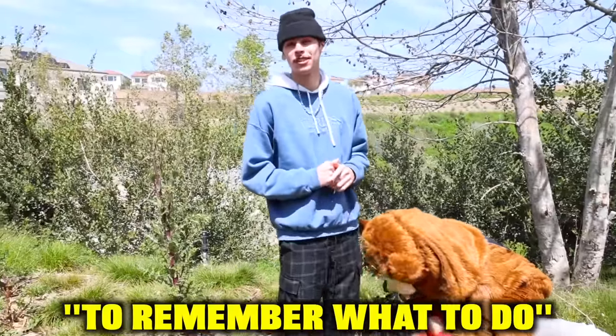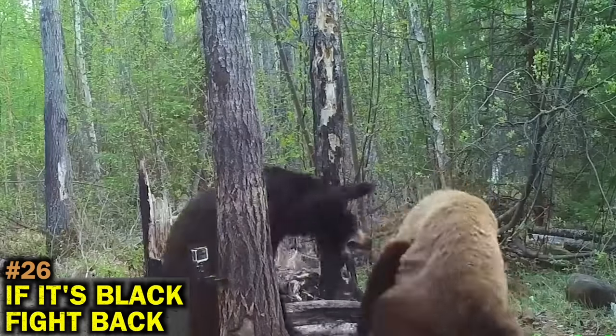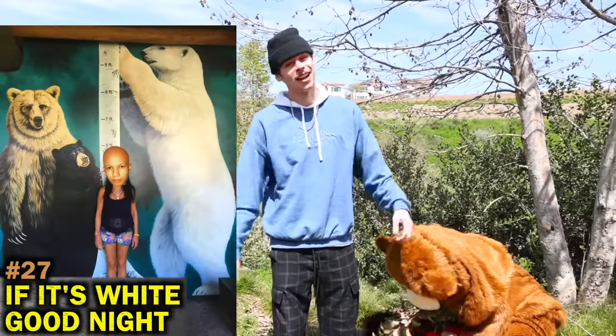Here's a useful rhyme to remember what to do in the event of facing each bear. If it's brown, lay down. If it's black, fight back. And if it's white, good night.